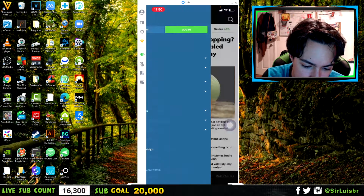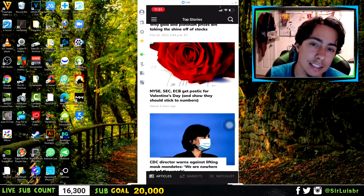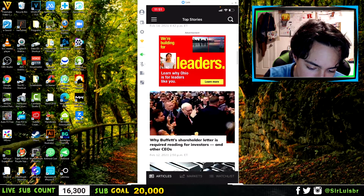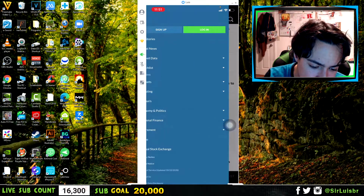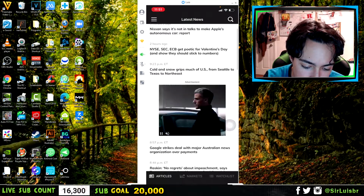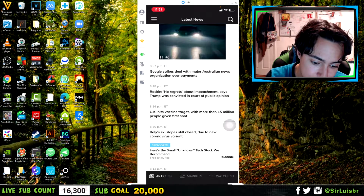So this is the top news. You can scroll, you can see what's going on. And the amazing thing about this app is that it's focused on stocks in the market. It's not just focused on any type of thing. It's focused on news that affects the market. That's why it's called Market Watch. As you can see here, there's the top stories, and what I love is that there's the latest news. And the latest news is literally updating every single minute. As you can see here, 3 minutes ago, 2 hours ago, it tells you the exact time that it came out. So this is not just articles from a day or two ago. This is the latest news.